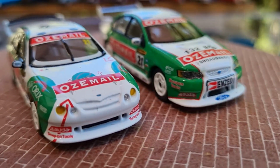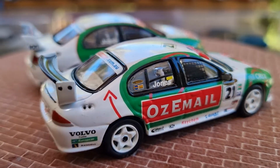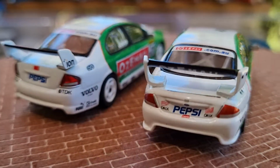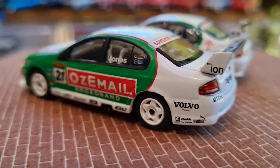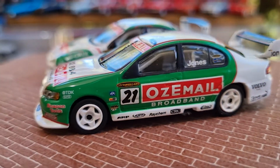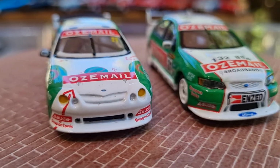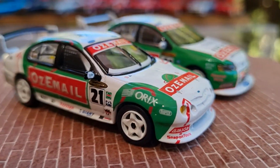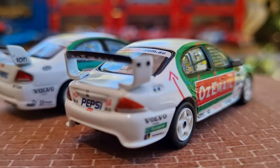And different front end details and slightly different paint scheme. And it's got the big roll cage inside as well. So they're both stunning.